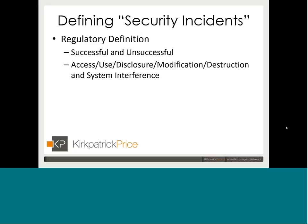Or a hard drive malfunction that requires replacement, just due to the nature of the hard drive, it was improperly built, or just due to use or age, but no malicious activity, simply a hard drive that malfunctions and requires replacement. Many would consider that an event, but not a security incident. And then finally, a power outage that was weather or physical related rather than a hostile act. Almost everyone would consider that to be an event that impacted system activity, but wasn't an attempt, successful or otherwise, to destroy, use, access, disclose, or interfere with system operations.